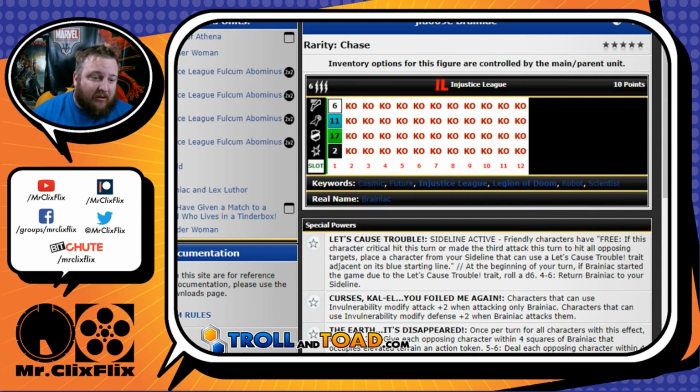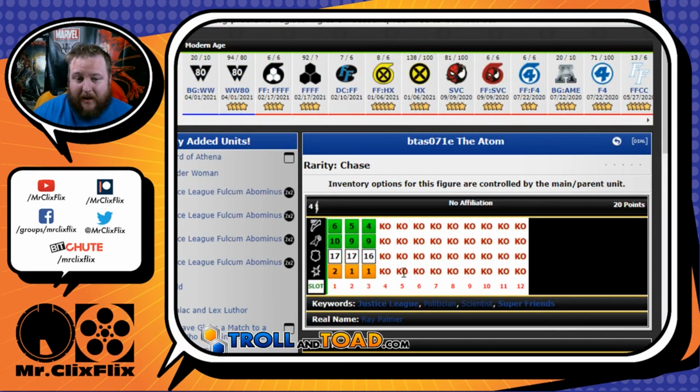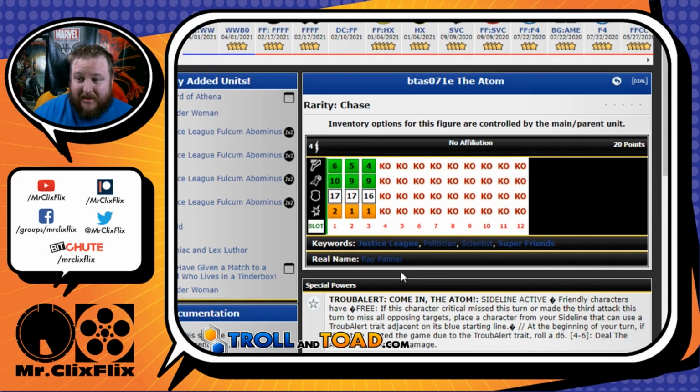Next up, we're going to take a look at the Atom from Batman the Animated Series. And again, this is another one that represents an entire chase set. This represents the trouble alerts, whether it be from Batman the Animated Series or Justice League Unlimited. Again, add them to your sideline for free. Even if it's one of the not good ones, you can use them.